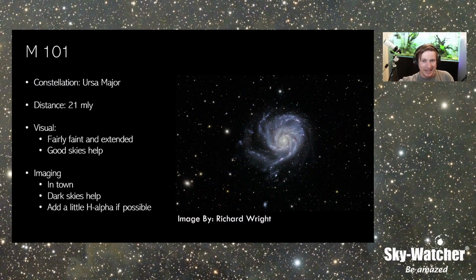We're going to touch on a handful of them today, but as we move into May, it's full-on galaxy season. Most of what we'll talk about as far as deep sky next month is going to be galaxies, but this is just kind of a spread of some of the bright, easy ones that you can catch right now. And the first one is M101. That's up in the arm of the Big Dipper, Ursa Major. It's about 21 million light years away.